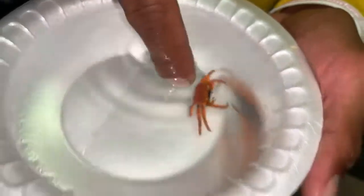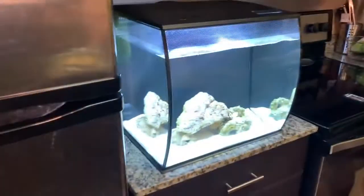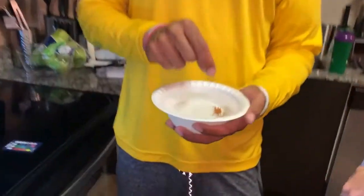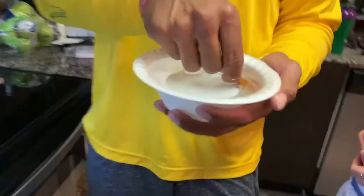Is it time? I was thinking, instead of me sacrificing him, I think Kelly or you can sacrifice this guy. Right now, Tyson is 3-0 with anything that's been dropped inside of his tank. He could be 4-0 with this guy. It's so cool. Are you ready? I'm ready. What are you going to do?